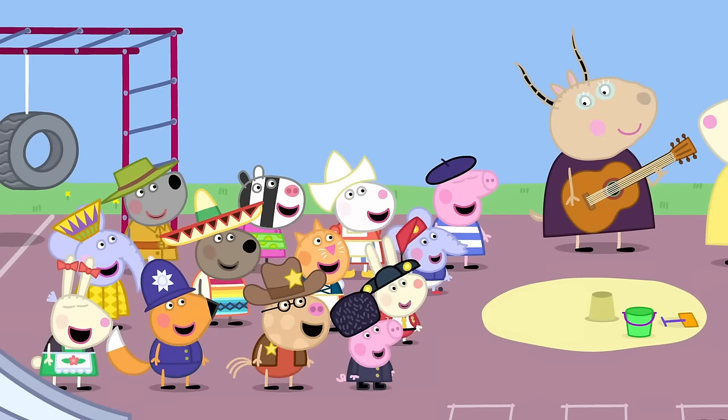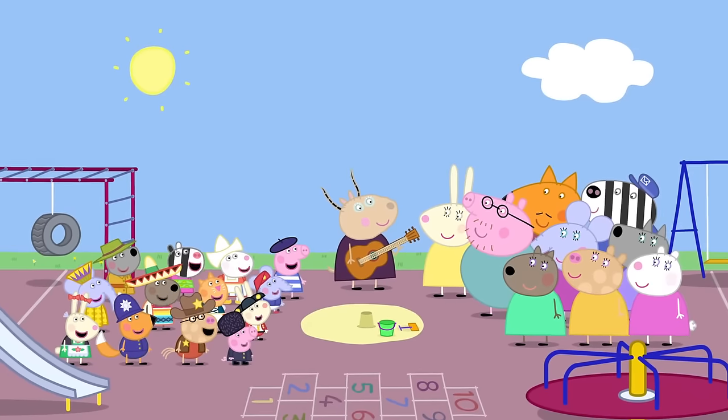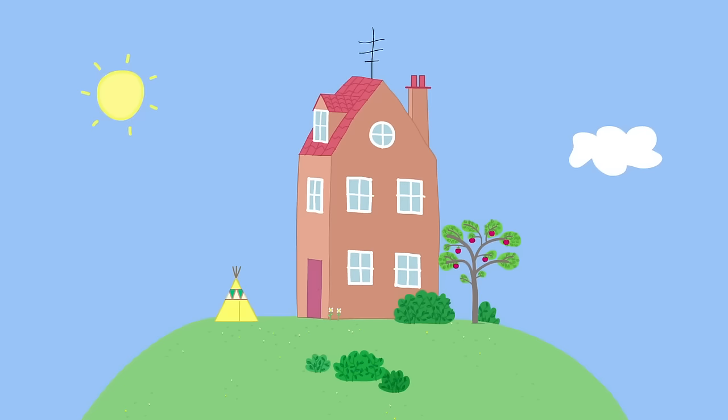Hooray! What a wonderful display of togetherness. Peppa and her friends love singing together in harmony. All the countries of the world love singing together in harmony.